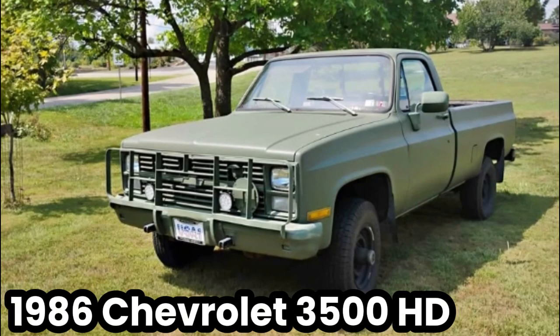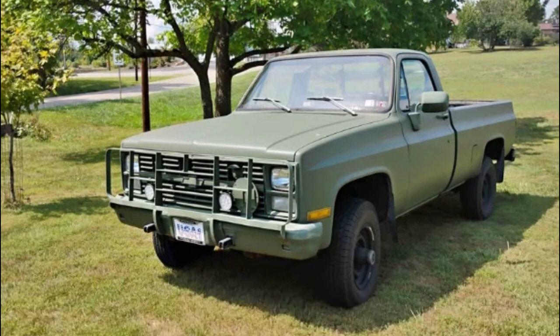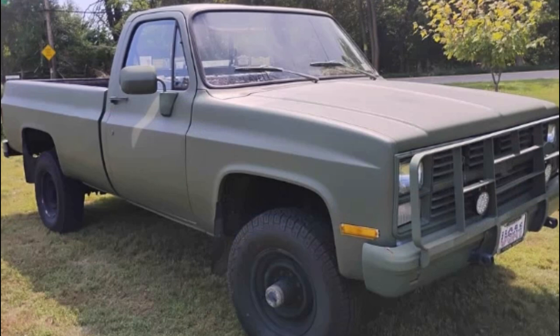Number 2. The 1986 Chevrolet 3500 HD regular cab, long bed, listed at $9,200 and located in Brownsville, PA. Here's a true heavy-duty classic. A 1986 Chevrolet 3500 HD regular cab long bed, listed at $9,200 and ready to go in Brownsville, Pennsylvania.